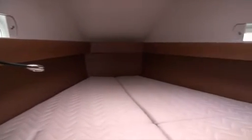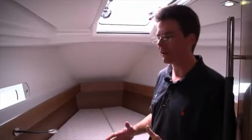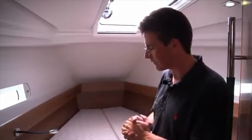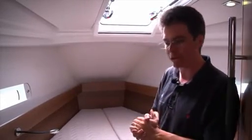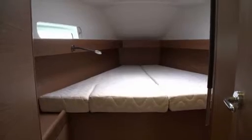The forward cabin of the Jeanneau 41DS is really fairly unique in its category because it has always a head compartment, so it is a fully equipped guest cabin. You'll see that the owner's cabin is really very much aft on this boat. So the forward cabin is given over to guests that you might bring on board, in which case you have a very large double berth.